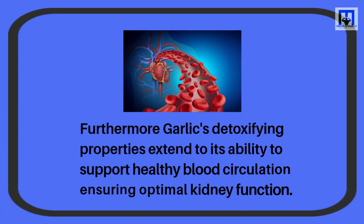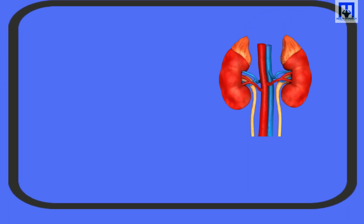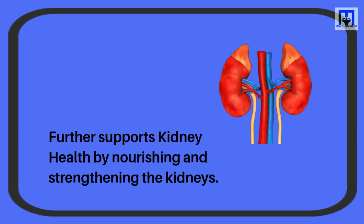Furthermore, garlic's detoxifying properties extend to its ability to support healthy blood circulation, ensuring optimal kidney function. By improving blood flow, garlic aids in the efficient removal of waste products and toxins from the kidneys. It further supports kidney health by nourishing and strengthening the kidneys.